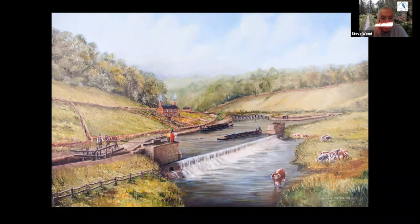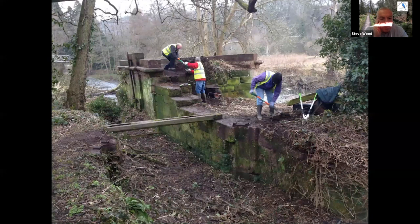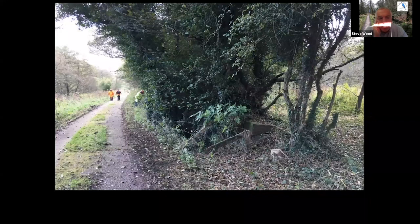So we went in there and we started clearing it out and discovered that a lot of the stonework of the weir was looking very, very good. And that was a nice project for us, but we still wanted more. And we then started looking between the bridge and the weir was this location here. And this was Carrington's Lock. This is what Carrington's Lock looked like.